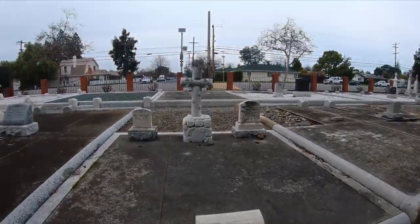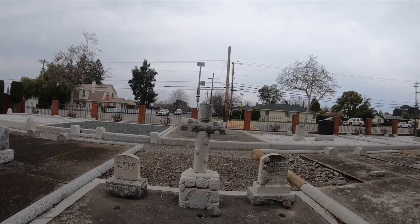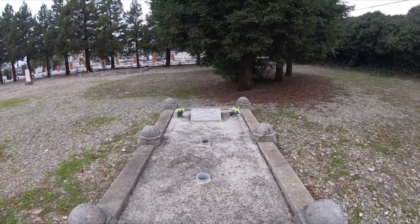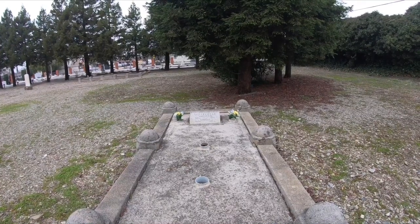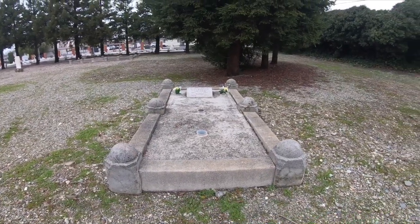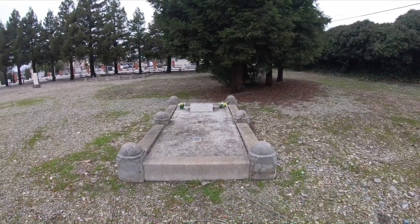Wow, this one marker right here, very interesting. It looks like it's wood logs, but it's not. It's actually made out of stone. One of the people in this one died in 1899. And then the second one buried in here died in 1954. Very interesting, the way the grave is set up. I'm fascinated by these old cemeteries.